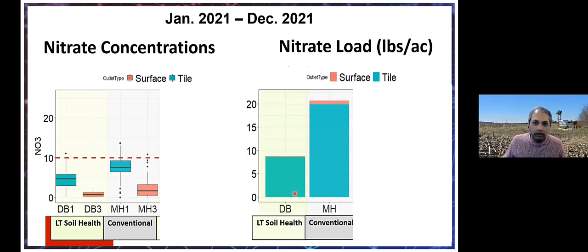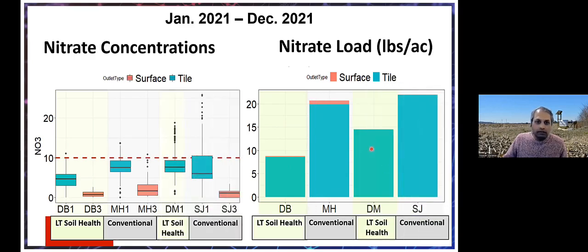So this is the nitrate loss from the long-term field in terms of pounds per acre compared to the conventional field. And what is that? About more than 12 pounds per acre difference. And again, realize that this is tile drainage and surface runoff together. You can see a majority of the nitrate loss is through the tile drainage, but you can see the huge difference that you see in here. And it's very consistent across this pair as well as this pair here, the South Central as well as the Northwest Ohio, consistently lower loads of nitrate.